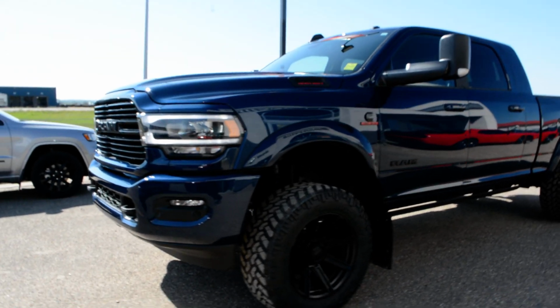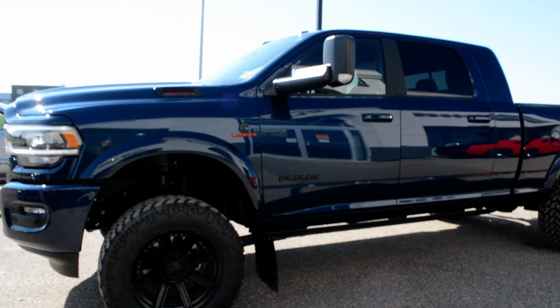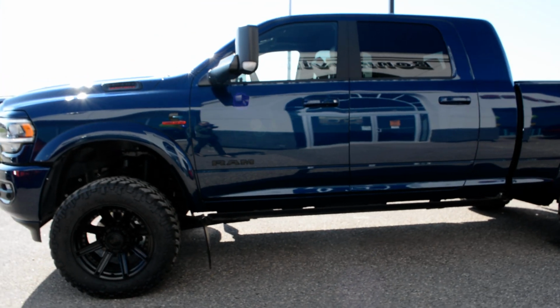Just going to take a quick walk around the truck today just to show you some of the features and options that this 3500 has to offer.